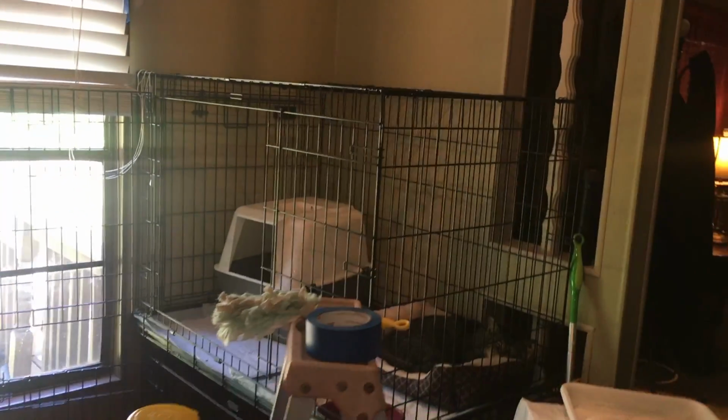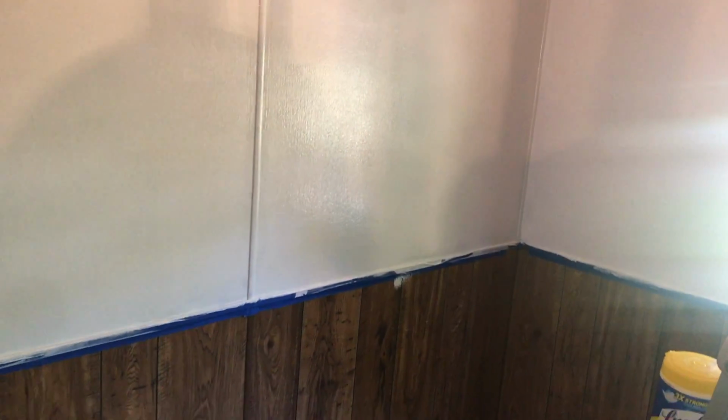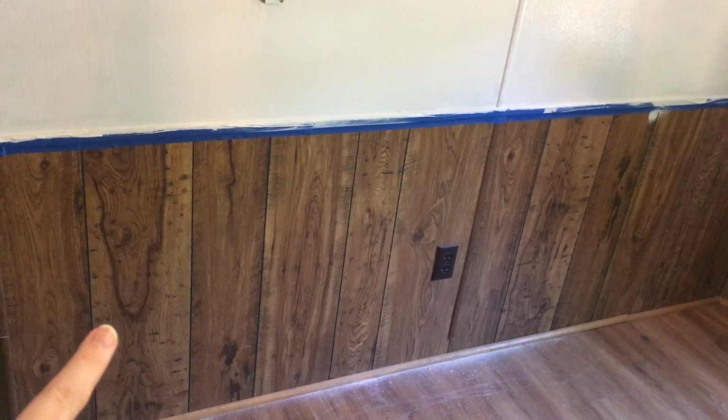But we're going to move the senior out of this area and go ahead and do the rest of it. So yeah, we have a lot of ventilation. Don't worry, she's fine. This is going to be dark gray. It's called Timberwolf down here. This is Gray Owl by Benjamin Moore. Yeah, I'm loving it. I can't wait to see what it looks like when it's dry.